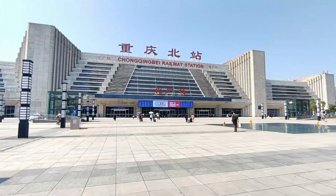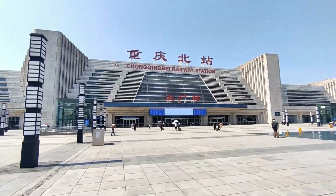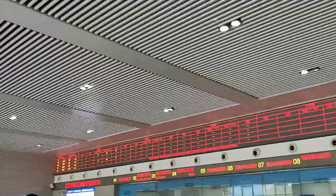Buying a ticket as a foreigner is kinda tricky because online services and machines only work with Chinese ID cards, so you will have to buy your ticket at a counter. Oh, and don't expect any English here. Best to write down in advance what you need and show that to the staff.